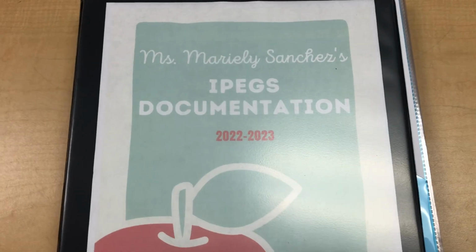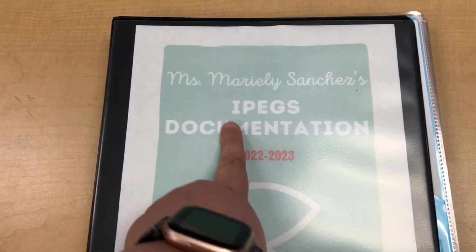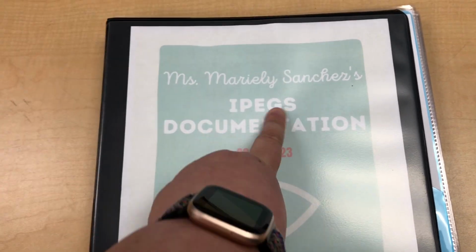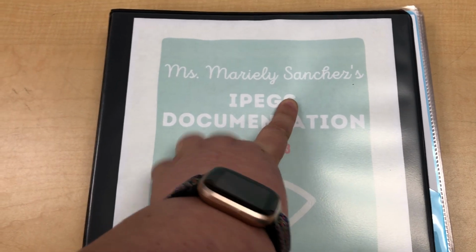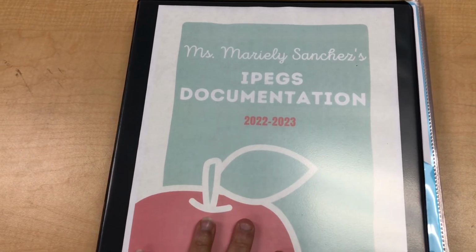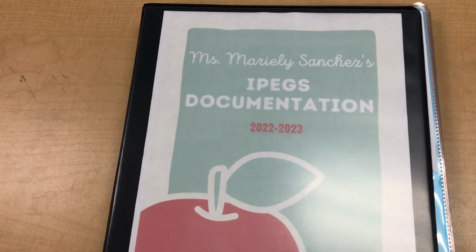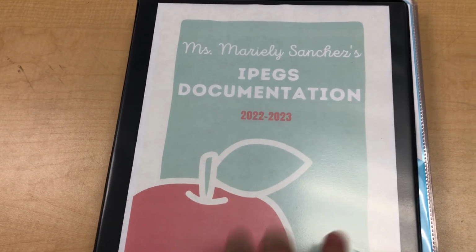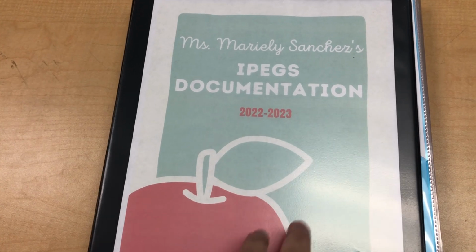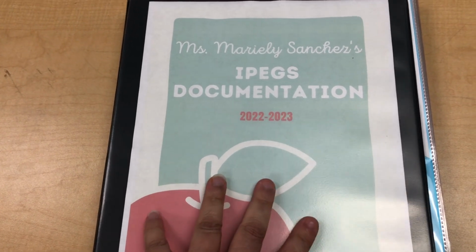So now let me show you my binder for my IPEGS documentation. So here's the cover sheet that I created for it. I can't remember exactly what IPEGS stands for, but it basically includes all the professional standards that we get evaluated on. Teachers get evaluated on 8 different professional standards, and one of them is the state test. So that's the one that I am not reflecting in this binder because obviously that is determined by the state.